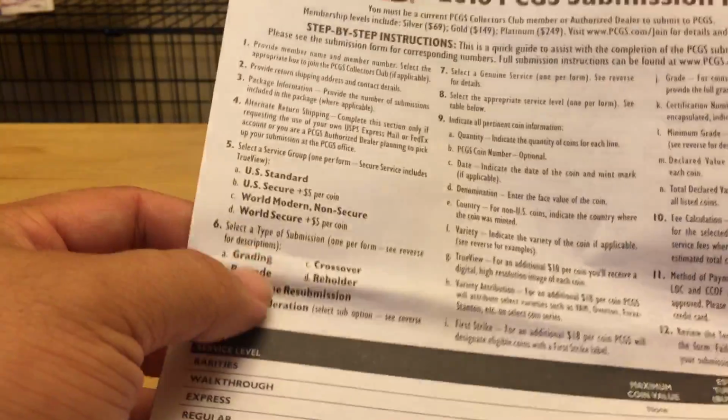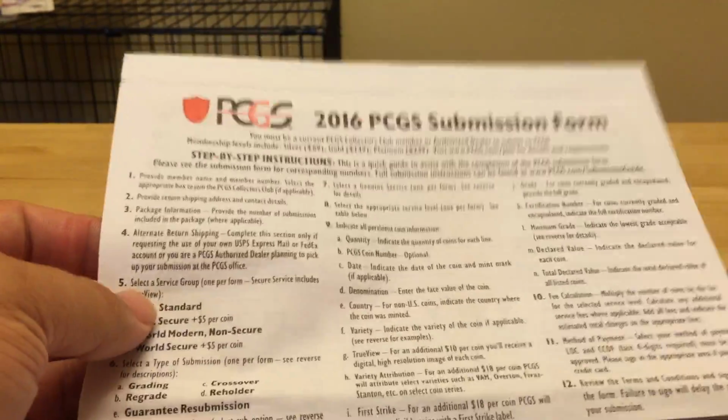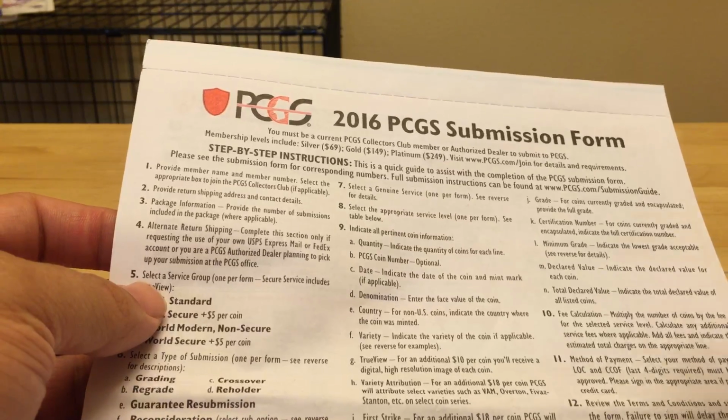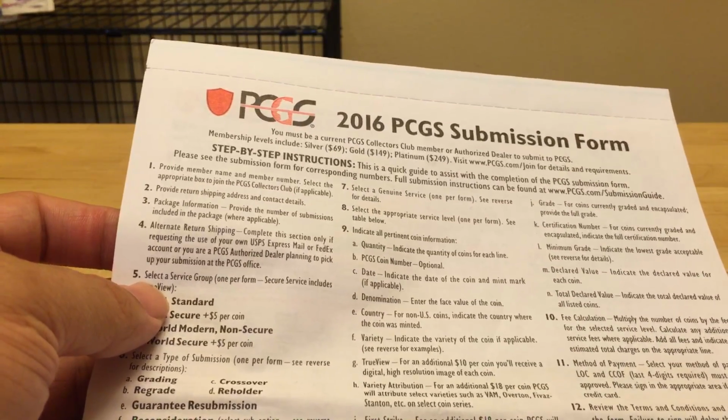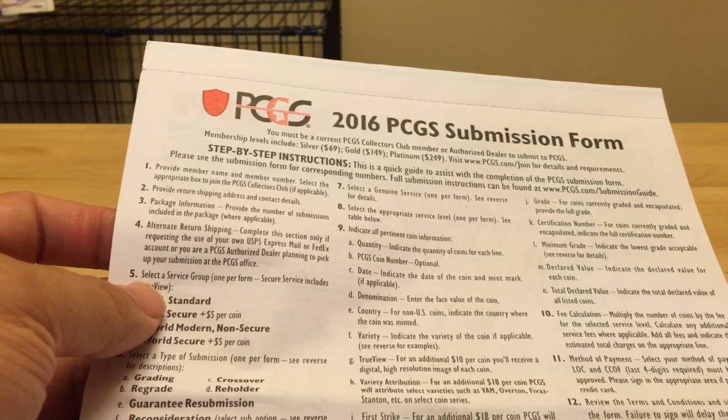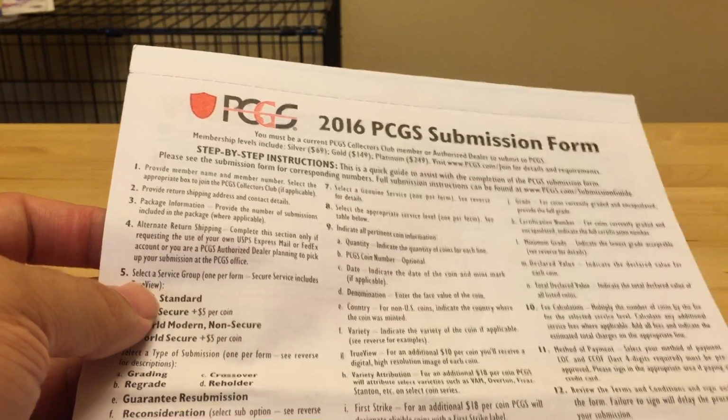Okay, now let's talk about how to grade. That's the big question. There are two ways to grade. You go on PCGS.com or NGC.com or ANACS.com, and you sign up, you do the membership. Okay, it's all annual, so you sign up for a full year. I always go for the gold. There are 3 different tiers for PCGS, so you've got silver, gold, platinum. Depending on what you pick, you get little special bonuses and whatnot. So I always do the gold every year.